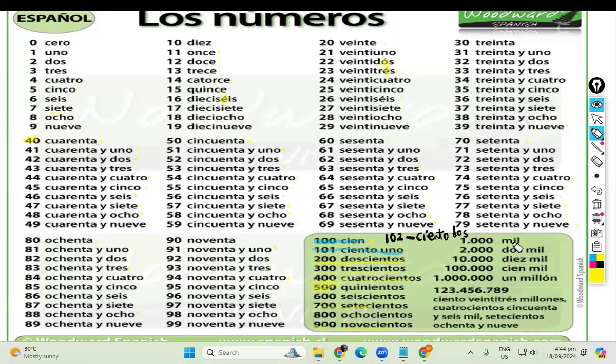Then we get to 1,000. 1,000 is mil, 2,000, 10,000, 100,000, a million, 1,000,000. Right, and then here's an example that's helpful to take down for a bigger number. What is the number in English? 123,456,789, right?